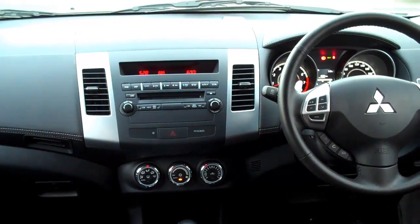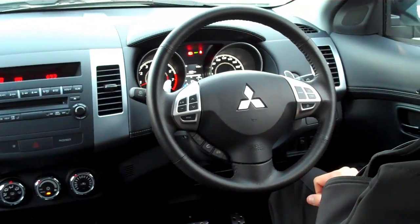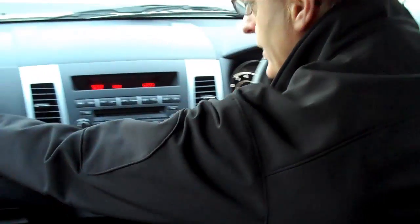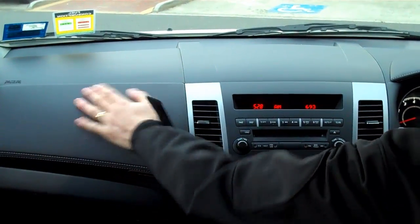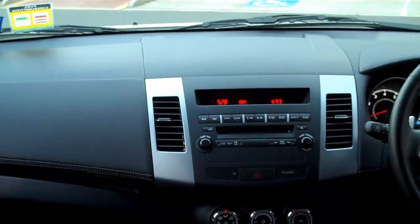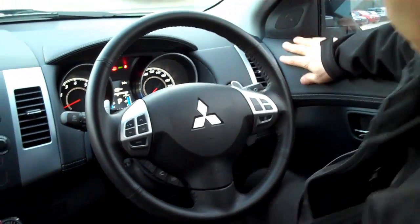Inside the 2011 Outlander, the Mitsubishi Outlander VR. If we have a look across here, Ben, you'll notice that it's a really nice dash layout, and it's been softened by some really nice leather inserts on both the front and the side panels, together with this side panel here. So it's a really soft touch feel about this car.